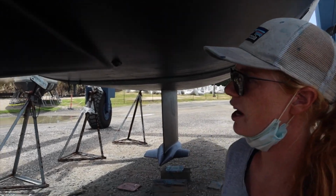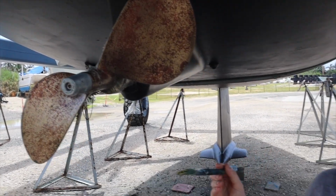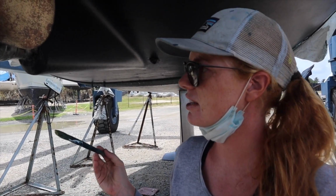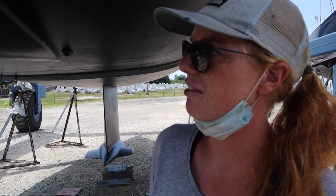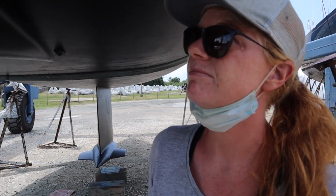Everything's almost dry. I've just put a final layer of egg white onto our prop here, so it's got I think 9 or 10 layers now of egg white that I've painted on, and this was a trick some friends of ours told us to do to help stop any growth on there, but who knows if it works or not. But we have had a lot of growth on our prop previously, so hopefully the egg white helps protect it once it goes back in the water.